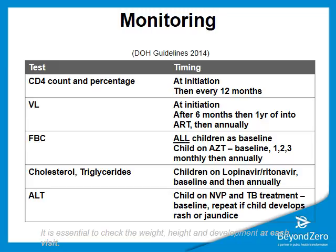Monitoring of our children on ARVs is very similar to adults. Just note that the cholesterol and triglycerides are done at baseline and then annually. Our viral load is done at initiation, after 6 months, then at 1 year, and then annually. In this particular slide, it says that the CD4 count is done annually. It actually now specifies in the guideline that it's done annually if clinically indicated. So you do the initiation at 12 months, and then if clinically indicated, you can repeat the CD4 as needed. The ALT is only recommended if the child is on TB treatment as well as ARVs.